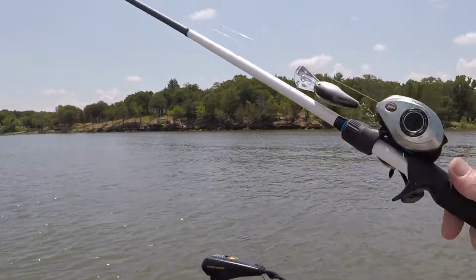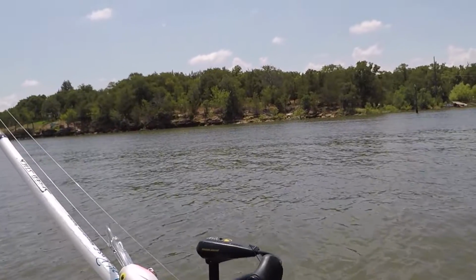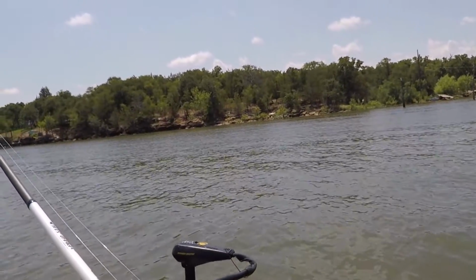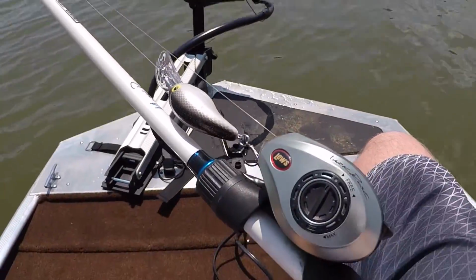Caught that bad boy on this little crankbait right here. Came off right as I got him in the boat, but it happened in the boat, so I got him. Counting it.